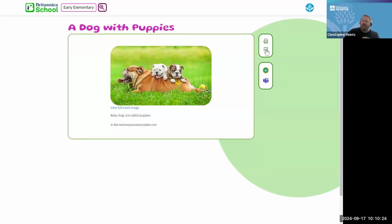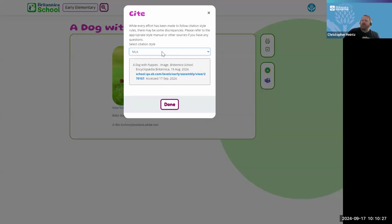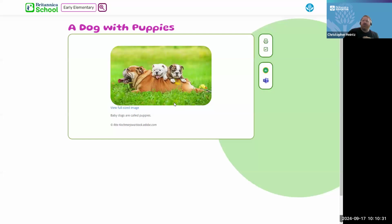Also provides us with a citation tool so that students can choose from 4 different styles of citation. It's never too early to start teaching students to use that information responsibly, so allowing them to have that citation there.